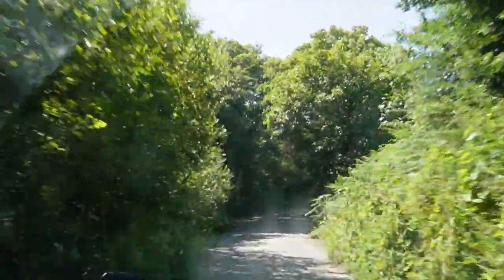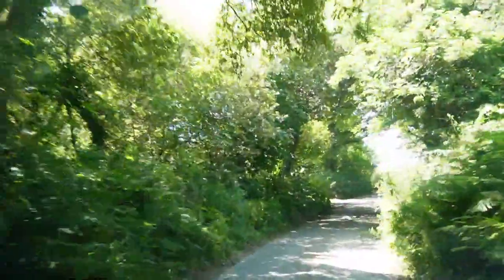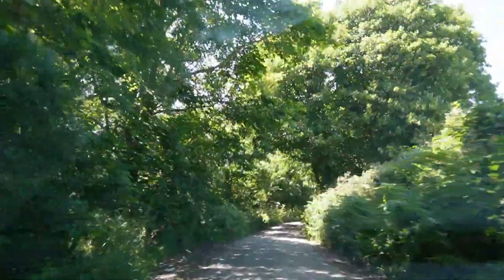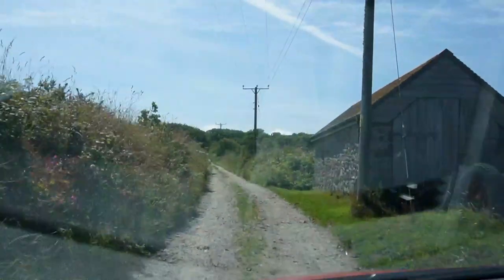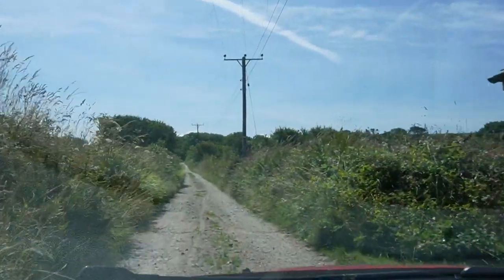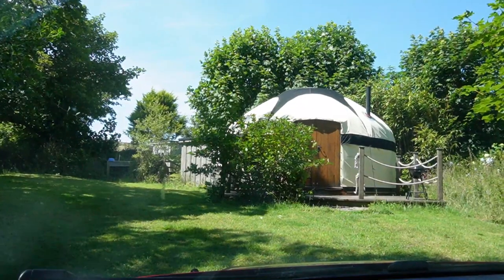Oh my God. Are you sure this is the way? It's what the sat-nav says. Oh, Google's telling us. Why? This is like a jungle. It is. Well, it says it's 2 minutes away, so... Who would put a yurt here? Oh, God. You joke. Oh, no. This is, oh my God. I didn't think it could get worse. Made it. Piece of cake.